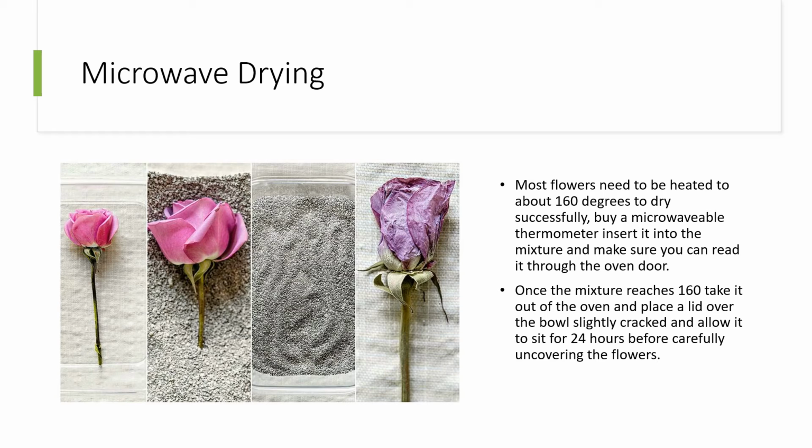You can see in this picture here, this is a rose that was covered in the borax mixture, and you can see what you get there. You will notice that you do have some indentions in those dried petals because of the weight of the desiccant that you were using. That's going to happen. If you use the silica gel, it's probably going to be less noticeable than using the borax and sand and those types of methods.